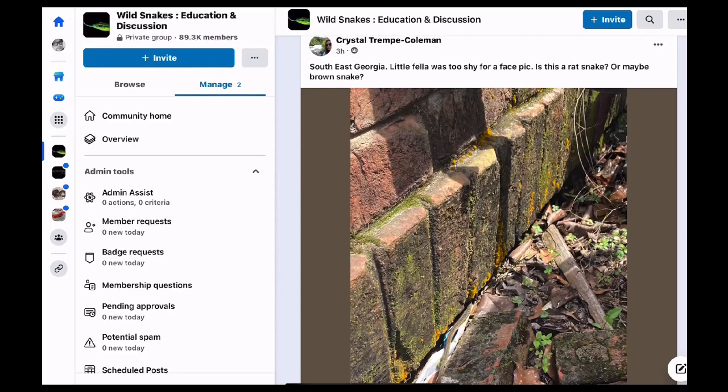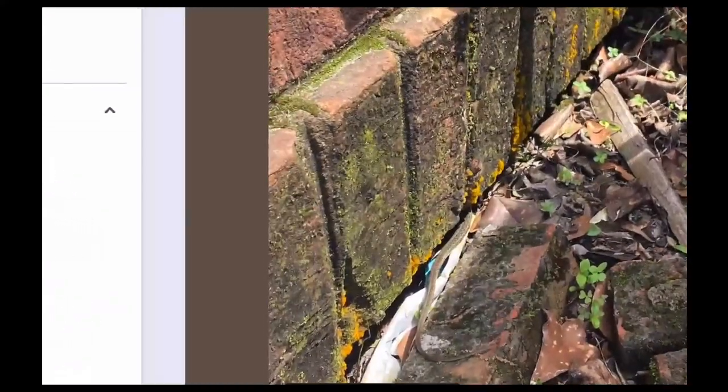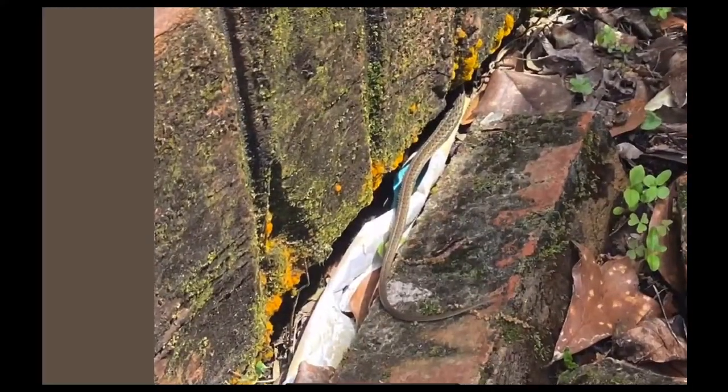Hey, you know what? An old brick foundation. Great place to find snakes. And it appears we have a snake here. We're going to take a closer look at this one. And admittedly, there's not much to go by, but who knows? Let's take a shot at it, right?